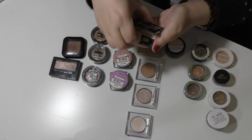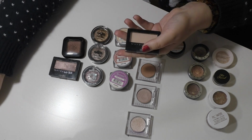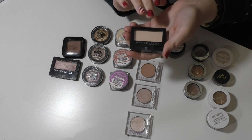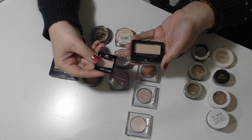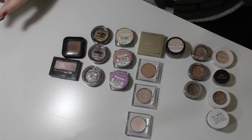Then I think this one from Maybelline and Linen, I just don't think I need because I prefer the Wet n Wild. I'm honestly not sure why I even bought this. I think because I was looking for a dupe for some reason, when this one's cheaper and smaller. So I think we're gonna pass on that.